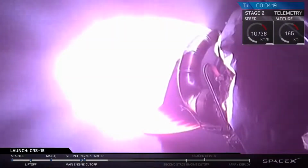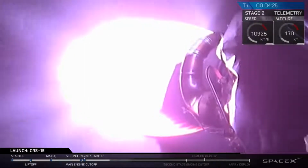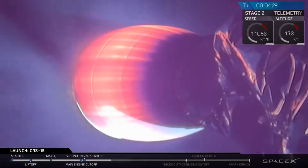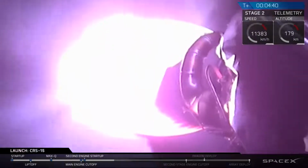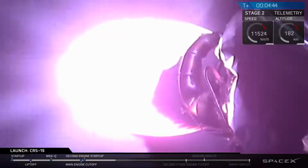The second stage is going to drop Dragon off in that low Earth orbit, and Dragon will be raising itself over the next 3 days to rendezvous with the International Space Station. It'll be there for about a month, and then it will also be bringing back the latching end effector, which is the hand of Canadarm. It'll be bringing back the old one when it returns.